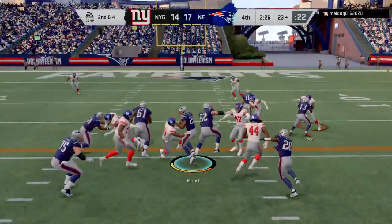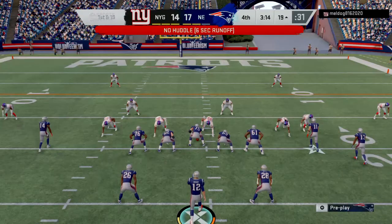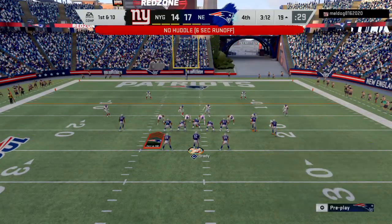They'll run out of the gun with Michel. And he'll be brought down inside the 20 at the 19. 4 yards the pickup, first down.